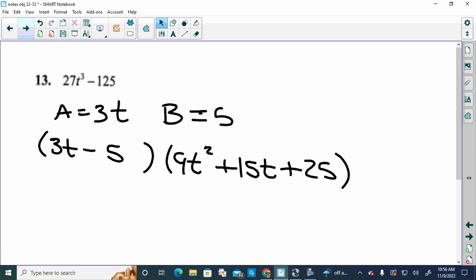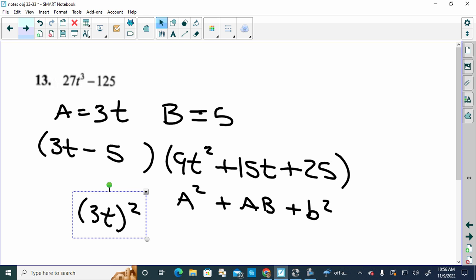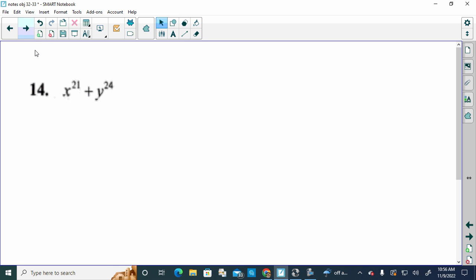Would it be cubed because it's t? No, your formula that you had was a to the second, and then ab, and then b squared. So when we square this, 3t squared, 3 being squared would be 9, and then this is just 1. Does that make sense? Yeah, the ones that we've just practiced previous to this were just the variable and then the number separate. But whatever your a is, it's going to be squared. That's your final answer. And again, don't worry, there's not any that you can factor.